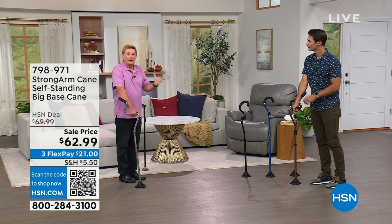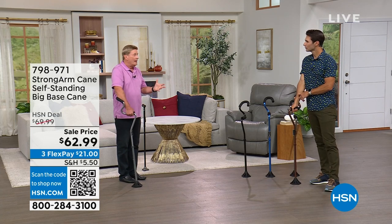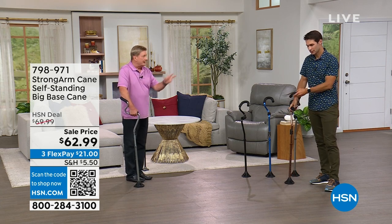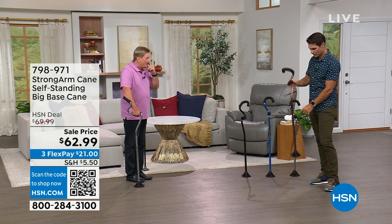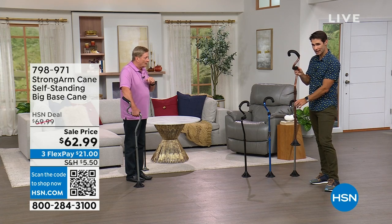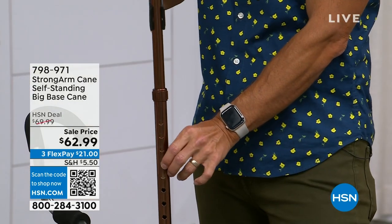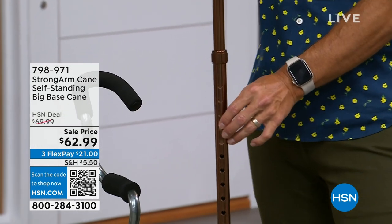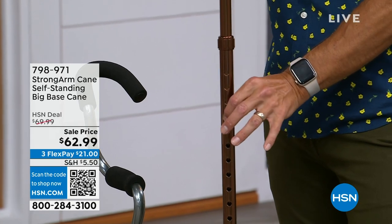And you can even get 2 of these. I know a lot of people that have purchased 2 and they use 2 at the same time. It has 12 different settings, like you said. On the back, you can see them all right there. Very easy to adjust to the height setting you want. A lot of times we see 3 different settings, 5 different settings, but you get 12. You can find the perfect height for you.